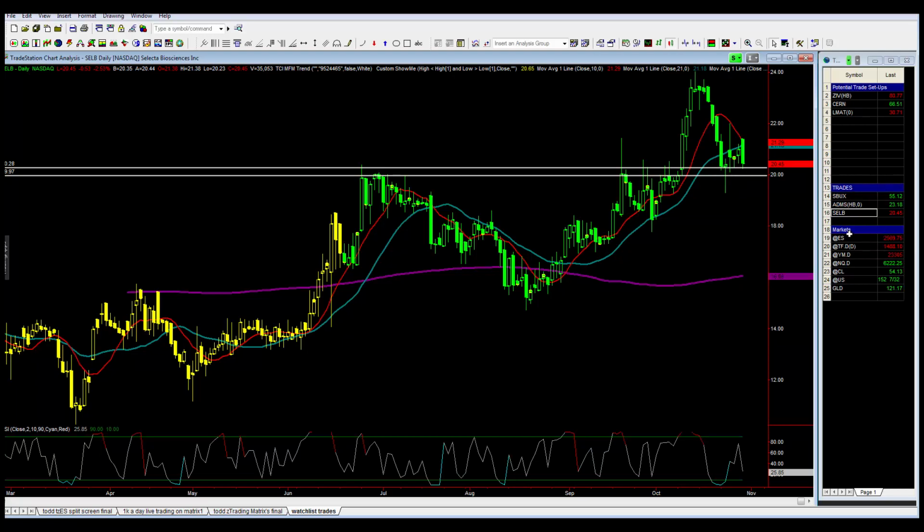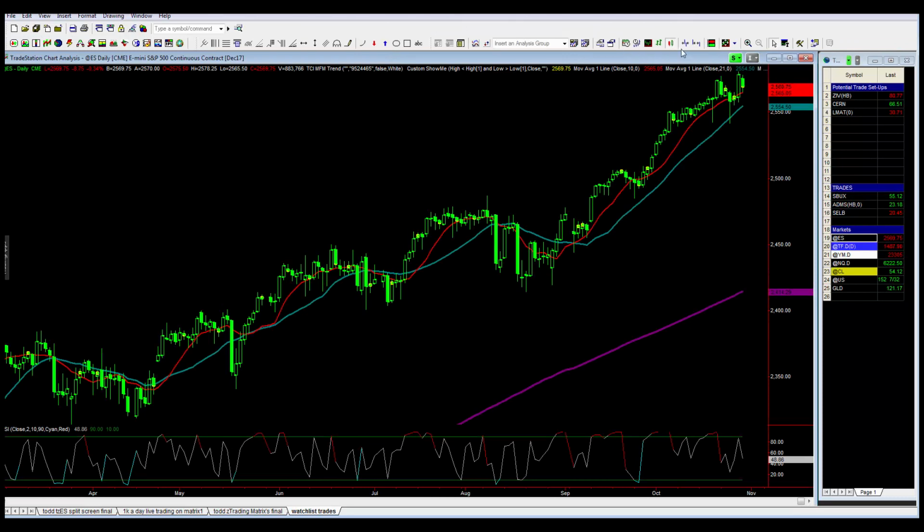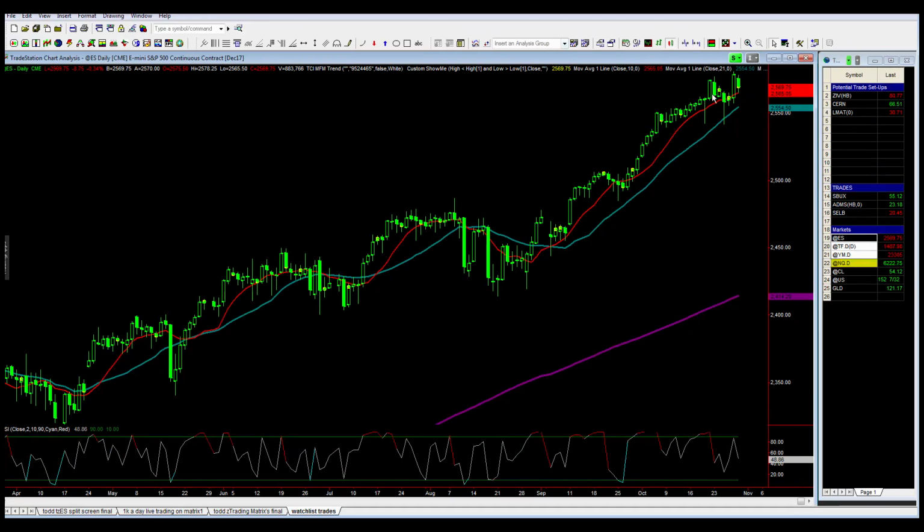Let's look at the major indexes. Look at the E-mini S&P 500. Again, always making new highs, trading above that 10 and 21. This is the 10 right here, 21 right in here. Friday made an all-time new high. Today looks like we're going to have an inside day, right? A lower high and a higher low. So it'll be interesting to see what we can do. If we take out the lows, maybe we try to move lower. Who knows? But this market's extremely strong.